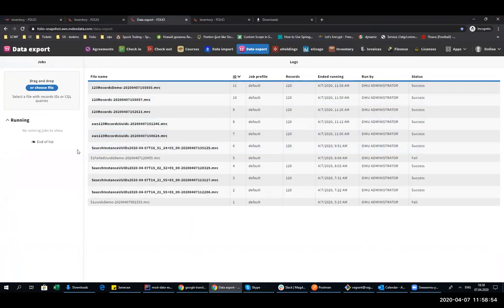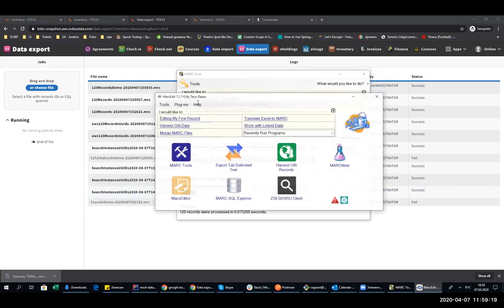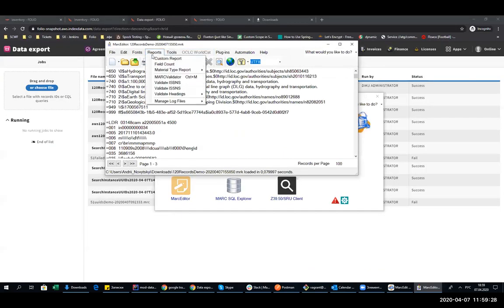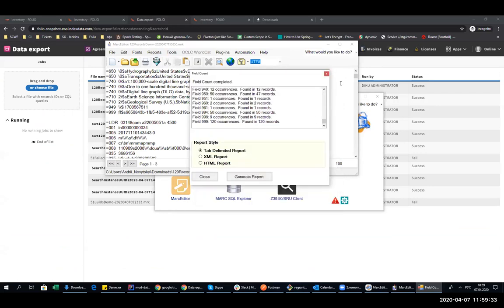When the job is running, you can see it under the running jobs accordion, but since our file is small, it goes straight to the table with the completed jobs. And here it is. This is our file. Let's open it. And as you can see, this is a well-formatted MARC file. And let's check the number of records here. Yep, 120 records are successfully exported.